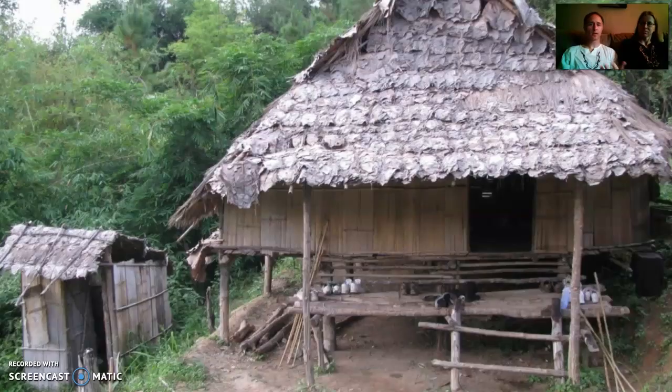So this is the place that we stayed the first night. All of us, I think there were 20 of us roughly, and we all slept on the floor of this hut, which was actually not that bad. Temperature was in the 70s at night, so felt pretty good. And then you can see our toilet down there to the left.